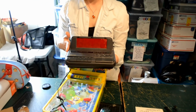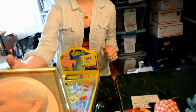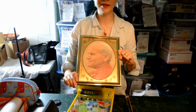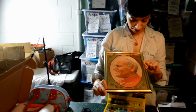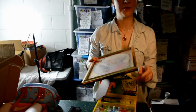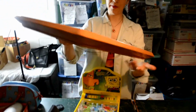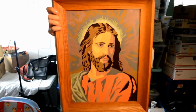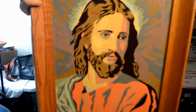An Emerson. Yep. And then some other not strange things, but things that are interesting, some religious items. Yeah. Some people collect religious items. Pope John Paul II. Mm-hmm. And it's in a nice, goldish looking frame. And then his good buddy, a paint by number Jesus. Look at that. Oh, wow. It says on the back, it was painted in the year 1955 by someone named Walter. Hey, Walter. Painted by Walter.